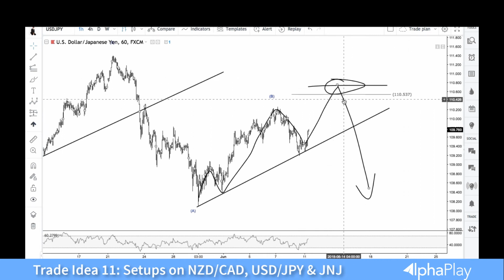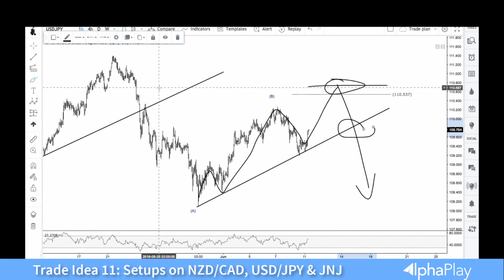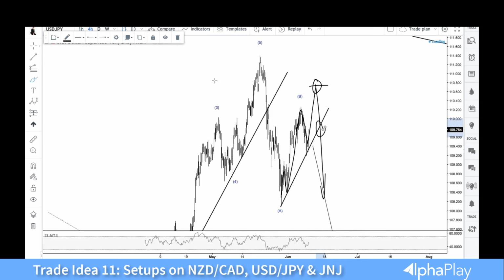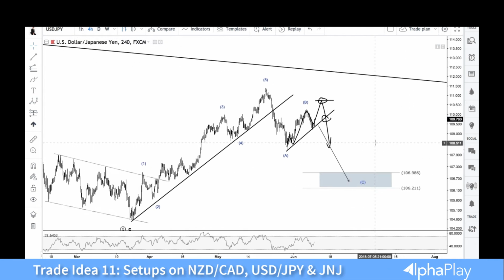Can look for a potential short, or if you are a breakout trader, look to trade it when price breaks below the trendline structure. Your target would then of course be based on the 4-hour, which we mentioned, the 107 or 106.2. So this is another pair that I'll be monitoring closely this week.